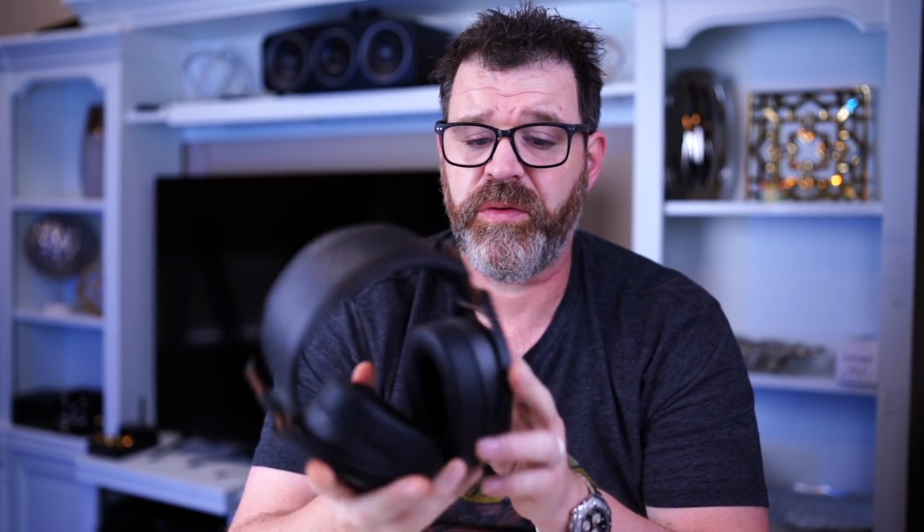So if you want a Pentagon, if you want an XLR, if you want a 2.5 millimeter, which makes sense because these are designed to go with you to places, because they're closed back and they're light. Overall, I think the design is awesome. Some people may feel like for a $2,000 headphone, it's understated. I don't have a problem with it.